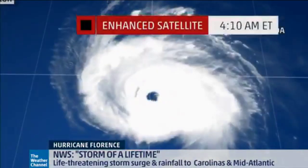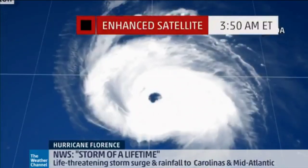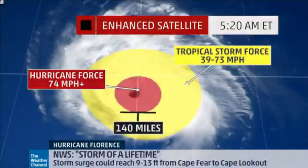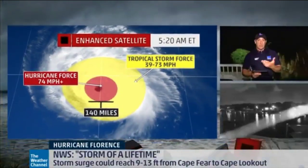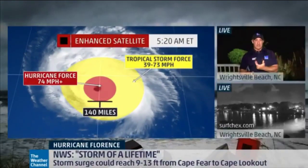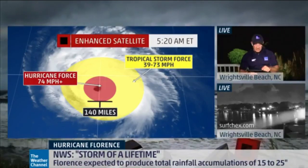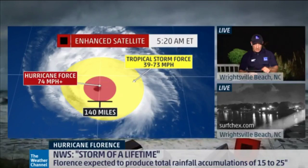All right, if you look at the hurricane force wind field, it's 75 miles out from the center. So 75 times 2, 150 miles. All right, or 70 miles, so 140 miles. The tropical storm force winds extend out 170 miles. So now you've got 325 in terms of the wind. Big, big wind field with this, both hurricane and tropical storm force.